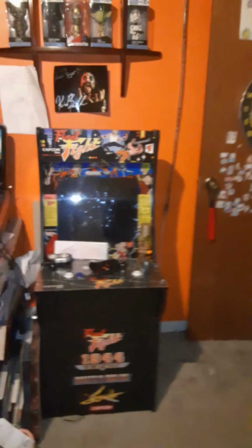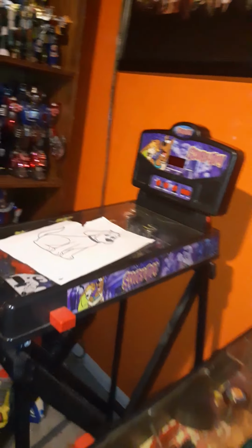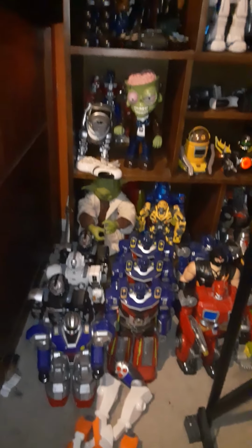Oh, yeah, I did forget to mention one more thing, is that these are my arcade machines, one of my arcade machines, my pinball machine, and then here's my Scooby-Doo pinball machine, right there. Really, really cool. I have to say, I got a pretty nice robot collection. Go ahead and detail it to you. There you have it. It's my robot collection.